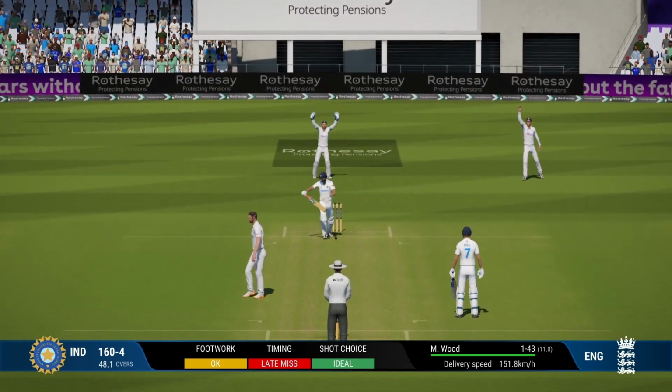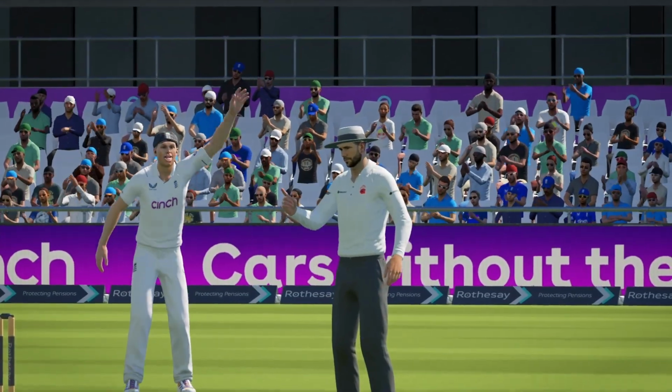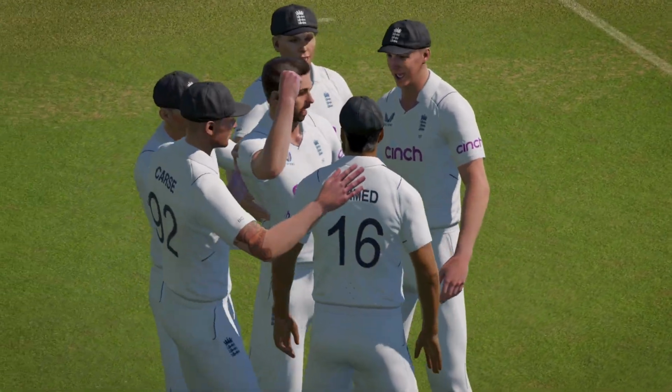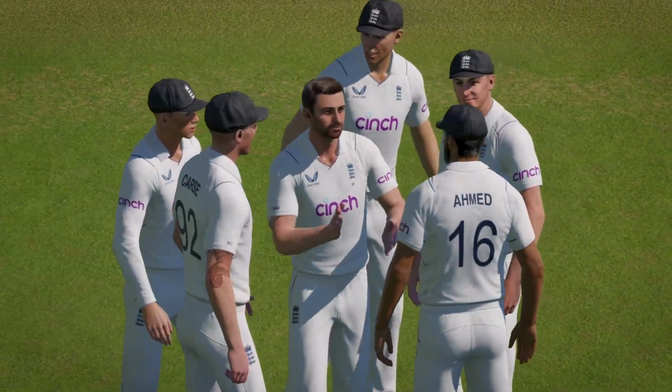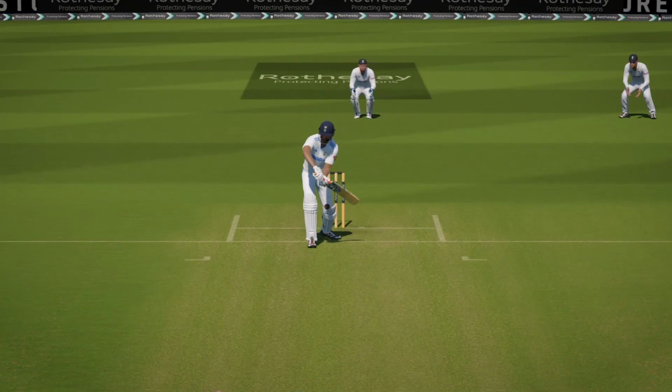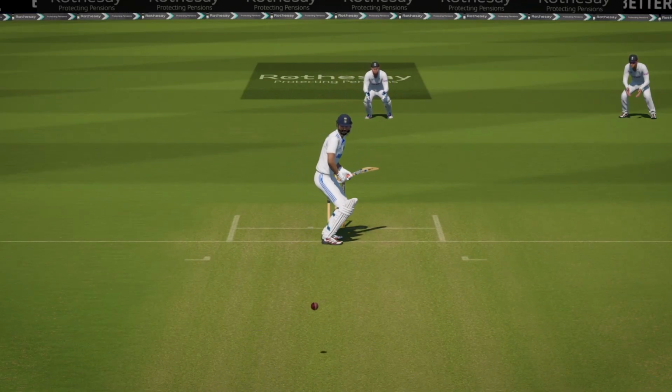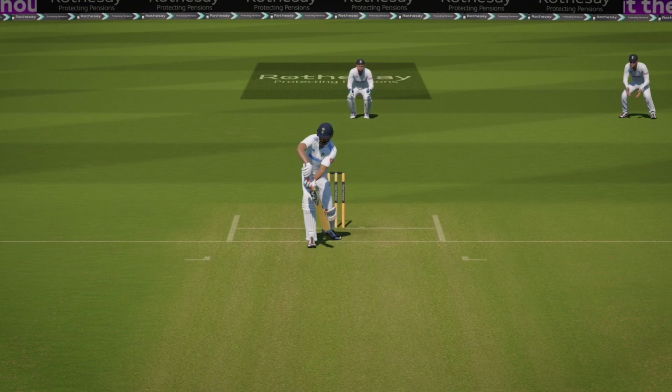That's too fast, and I think that is very straight as well. Beats me with pure pace. Not a great ball, no swing, no nothing. That was just too fast, and that is all. Let's see, I don't think it moved an inch. It's pitching on leg and it's just hitting, crashing into the leg stump, I think. Best case scenario, that would have been umpire's call.